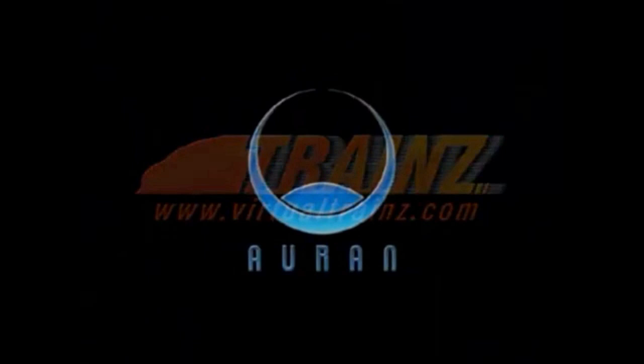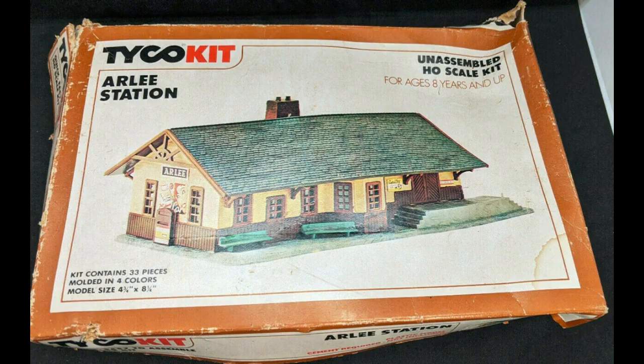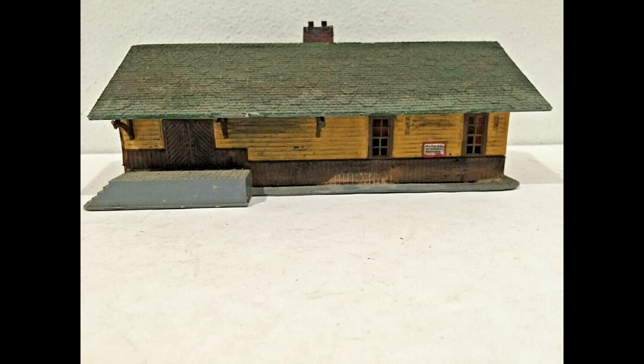Blue Sky has a HO model. The station at Blue Sky on City and Country USA was based on a HO model made by the German modelling company Tyco. I'm not sure what year this was released, but my best guess is possibly the 1980s or 90s. Trains' original production involved going around many model railway clubs asking for ideas, so this could have been implemented by someone who wanted a bit of their club to be famous.